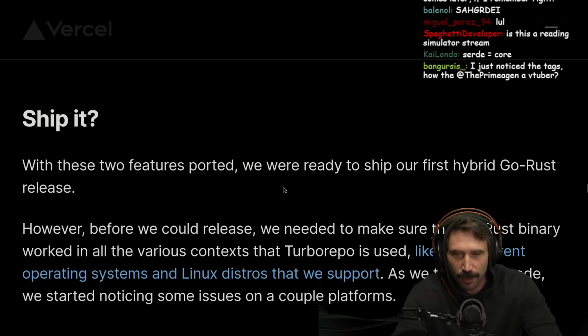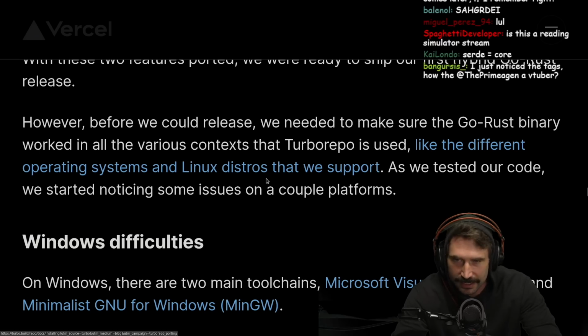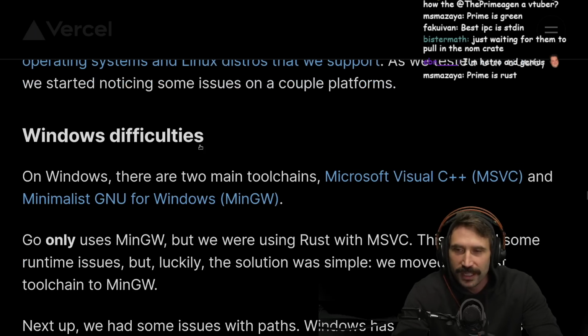With these two features ported, we are ready to ship our first hybrid Go release. However, before we could release, we needed to make sure the Go Rust binary worked in all the various contexts that Turborepos used, like different operating systems and Linux distros that we supported. As we tested our code, we started noticing some issues on a couple platforms. Windows difficulties.